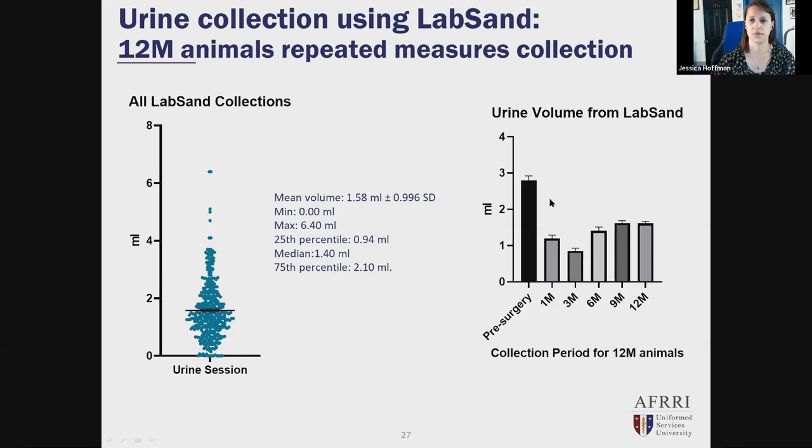Interestingly, the pre-surgery volumes were the highest for all the groups, and then they tended to not pee as much as they got older. We didn't really look into that, I just think it's interesting.